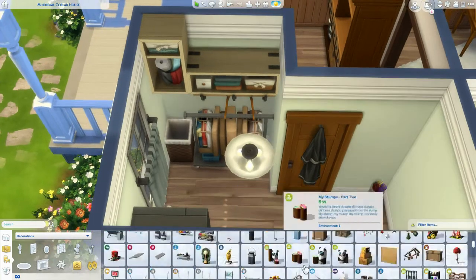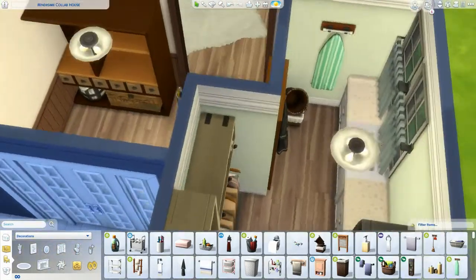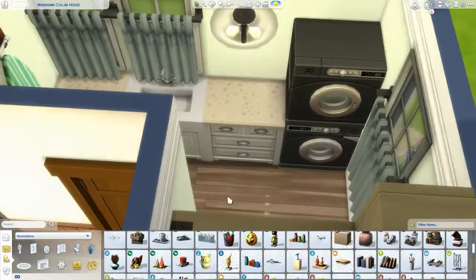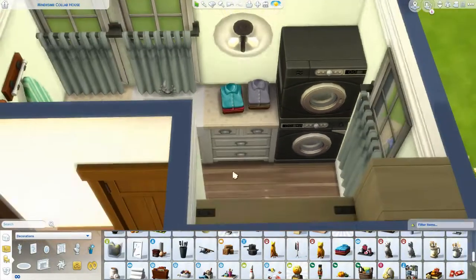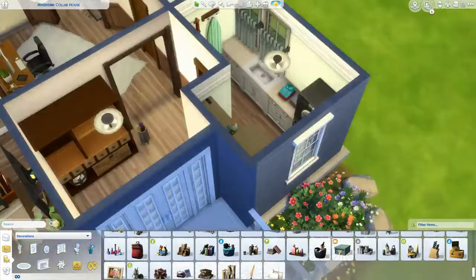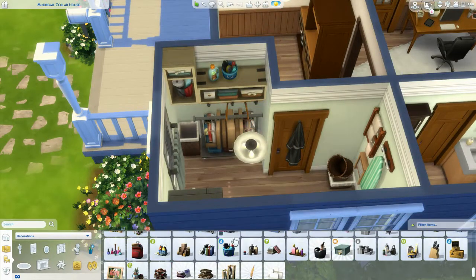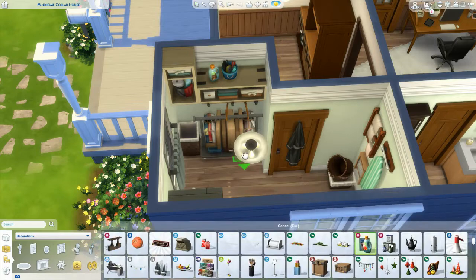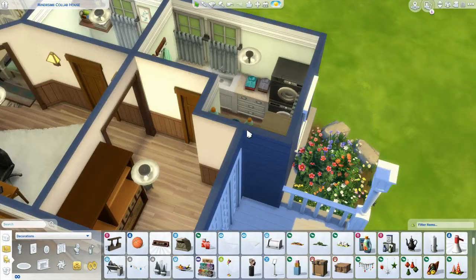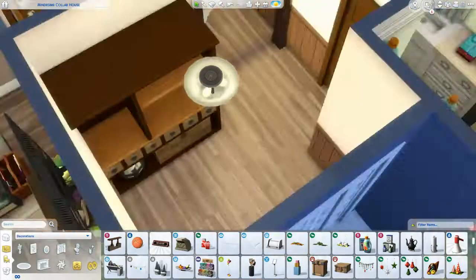I ended up getting rid of that little stand that came with Get Famous with the little clothes and everything, because originally I shrunk it down and I was going to keep it there, and then I decided to change it out a little bit. What I love to do in my laundry rooms, and I love to build laundry rooms, is put clutter and maybe cleaning supplies in there, or just extras like empty boxes, or just extra things that you would find in a closet area or a small room, kind of like a utility room. So I really love to do that with my laundry rooms. It's one of my favorite things to do.